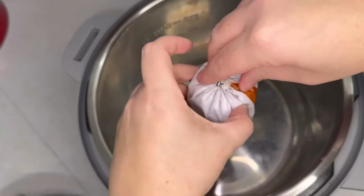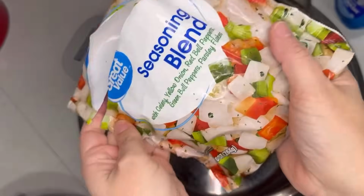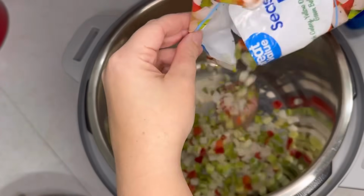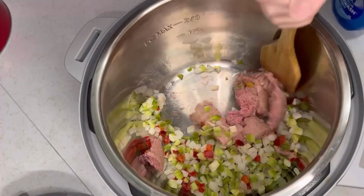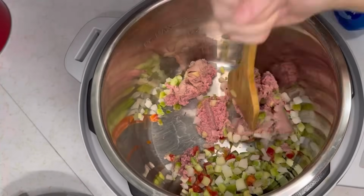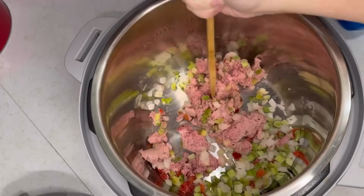Chili is an amazing way to stretch your dollar. I'm taking half of that ground turkey, and I'm going to take most of this seasoning blend. I'm going to leave like a 1/2 cup to 3/4 of a cup in the bag for something else. But I'm just going to cook this ground turkey along with that seasoning blend of veggies. This seasoning blend is where it's at when you have a tight budget. It is full of all of the great vegetables that give so much flavor to your food.